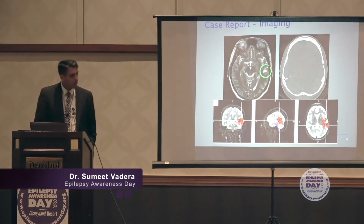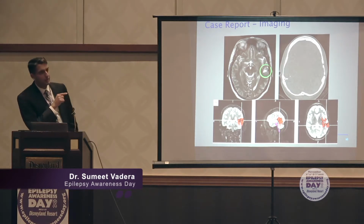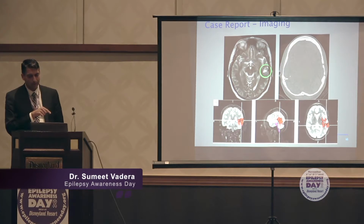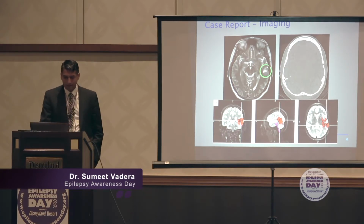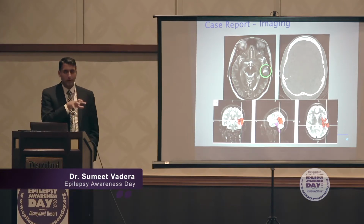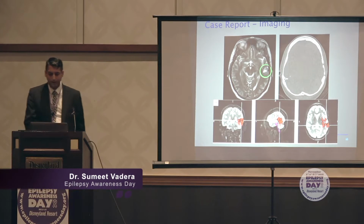And what you see here is that right where that yellow circle is, she'd had a trauma in the past, and there was a small blood clot, and they did a small surgery to treat that. And since that time, she'd continued to have seizures. And what we see on this MEG study, which is the study below, is that all the seizures, the spikes, look like they were coming from around that area.